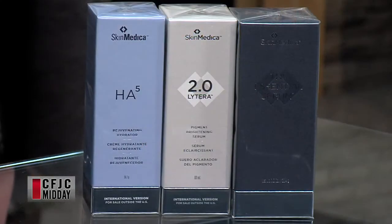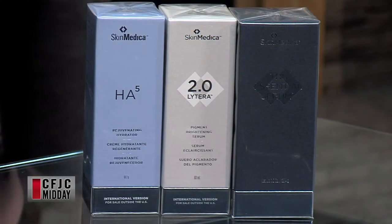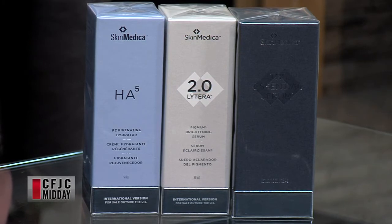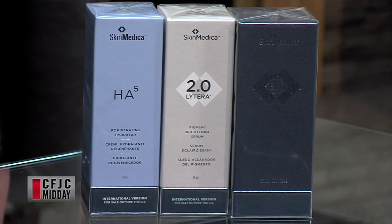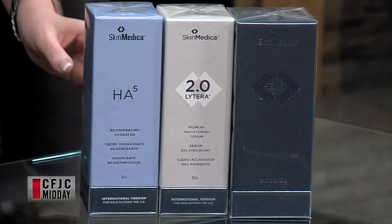Really? So should you start using these lines in your 20s? Okay, so the earlier the better. So my mom was right. Well, yeah, you definitely want to address what's going on at any given time. The first sign of aging is the loss of hyaluronic acid, which leads to fine lines and rough texture. Anybody could use that, especially in Kamloops.